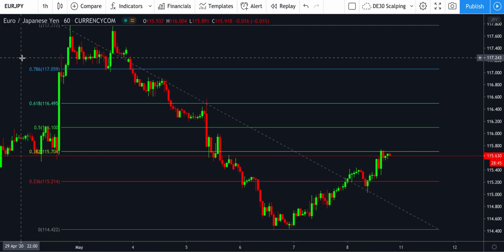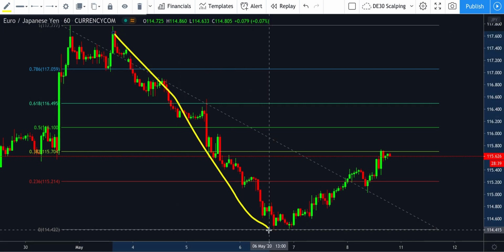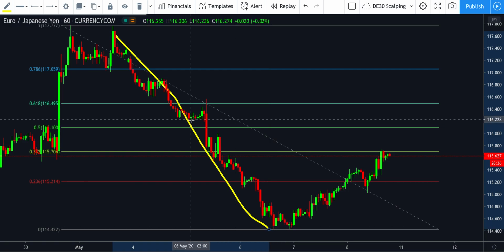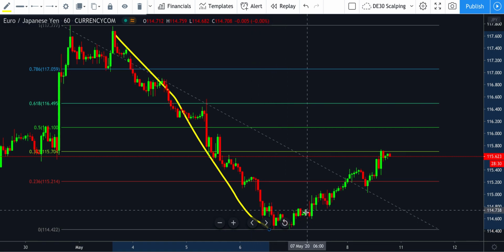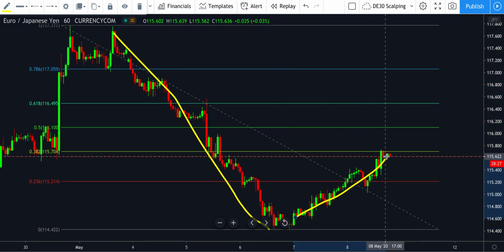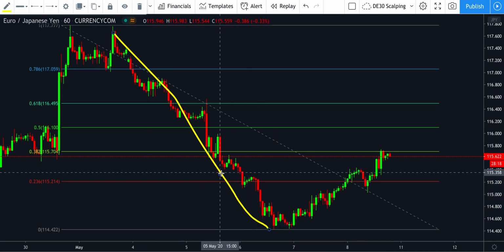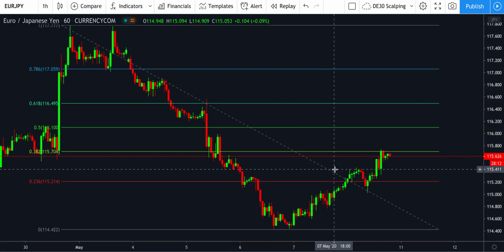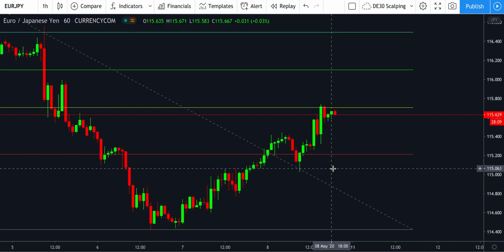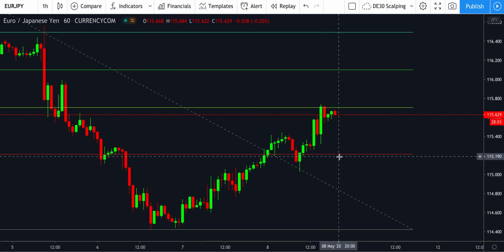So right now we are having a correction after this impulsive down move, which has been giving us lots of pips. I've forecasted this move. Right now we have a correction, and the correction might be stopping very soon, because we weren't able to break the 38% Fibonacci retracement. So the 38% Fibonacci retracement has not been broken, and we might be having a deeper correction very soon.